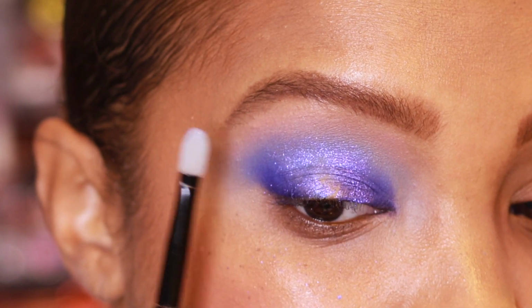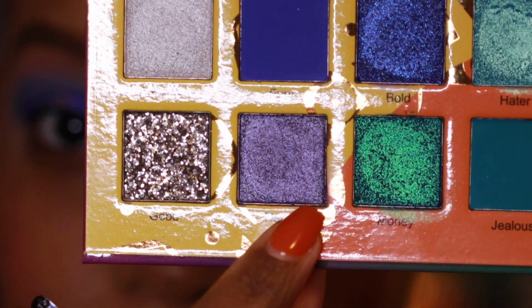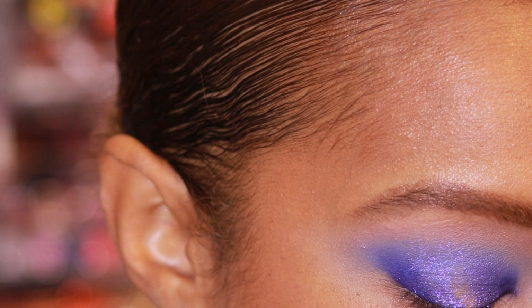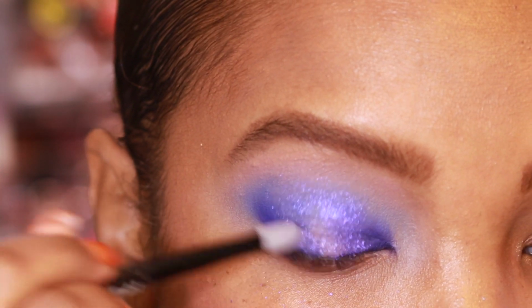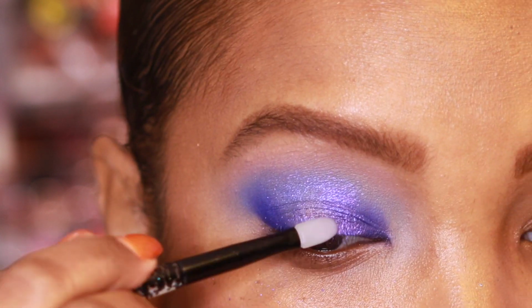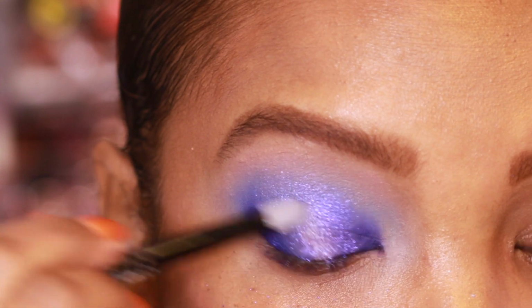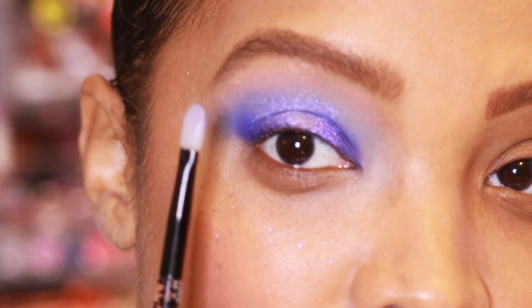I have the white liner wiped off. I'm going to go in with the shade Rage down here at the bottom. And I'm going to pop that in the middle. Then I'm just going to fuse everything together. And now I have that glitter line.